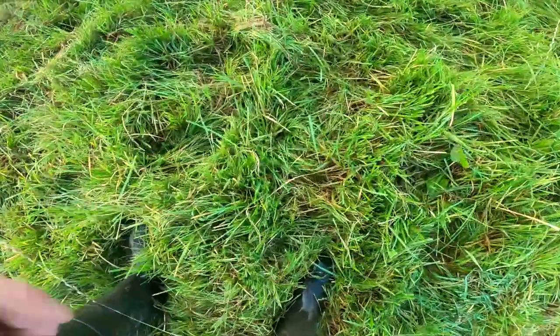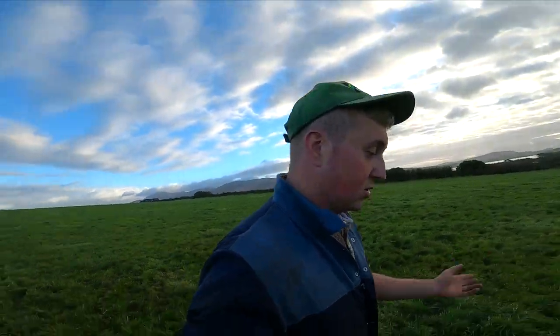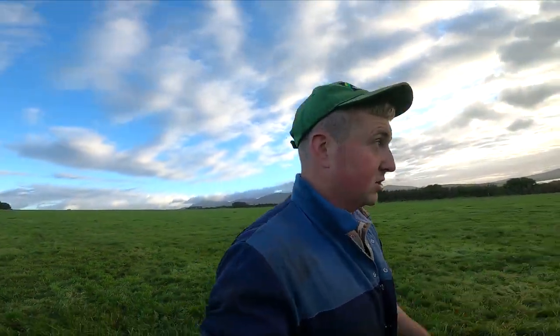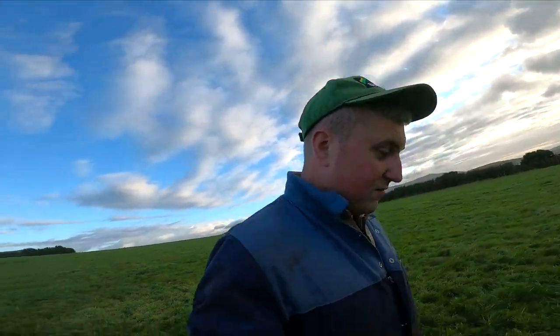Here there's nice covers of grass down here. I would love to graze this off more, I really would, for slurry in the spring. I honestly would, but I just don't have the option. I can't, because if I keep travelling up and down here, I'm just going to destroy the field.